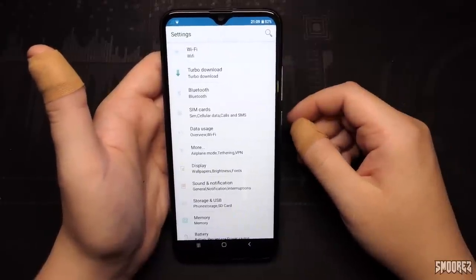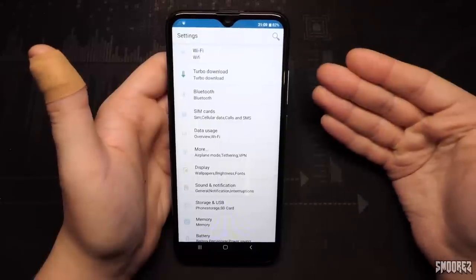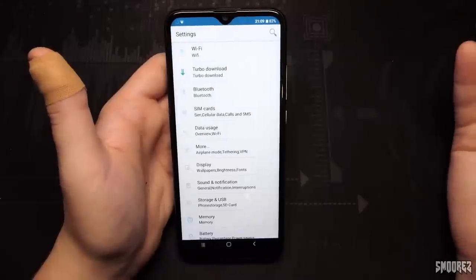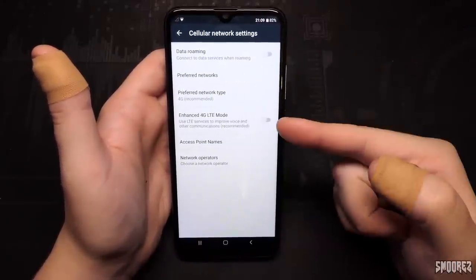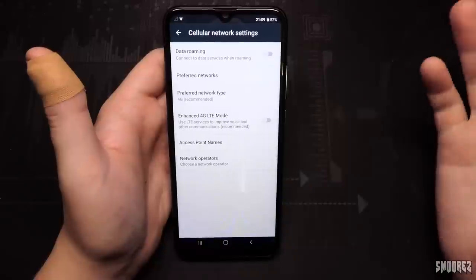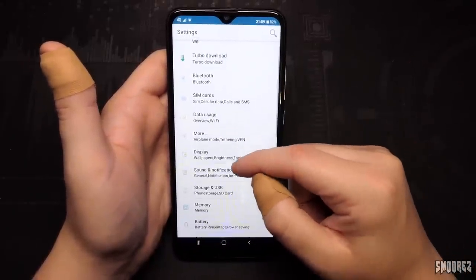Well, I can't do a call test on this. I mean, it comes up as having 4G. It does show we can connect to a 4G network, but then after that, I can't do much. And just in case as well, yes, APNs are all set. That's not an issue. And I did put enhanced 4G LTE mode off just to see if that made a difference, and that's a no-go as well. Not sure what's going on there, but I spent way too long trying to get SIM cards working.